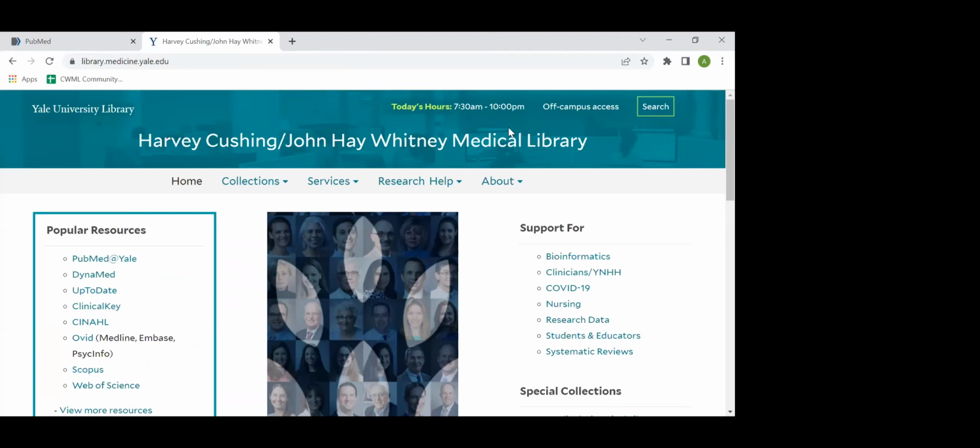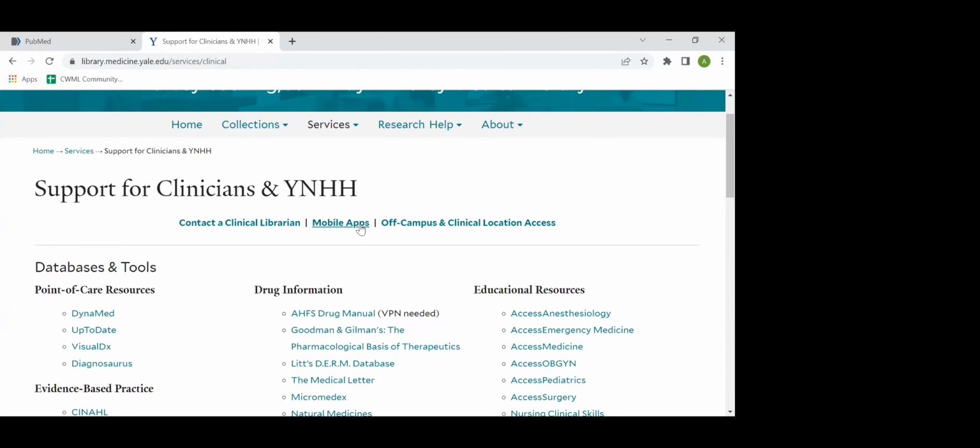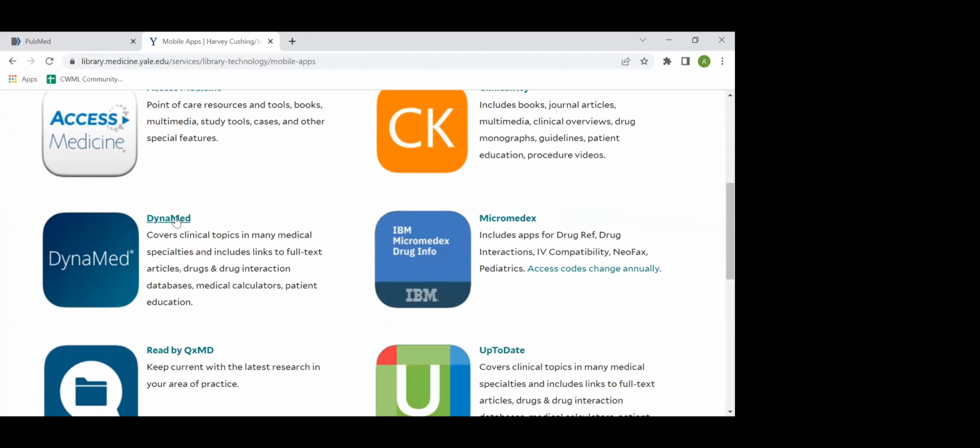Okay, so this is the library's main page. And this is that clinician's portal that we've created for you. And you have lots of options here. So our full suite of mobile apps is located here. It has the information where you can access it, how to download it. It also gives the Micromedex code, which changes annually, which is really frustrating. But it also gives more helpful information.